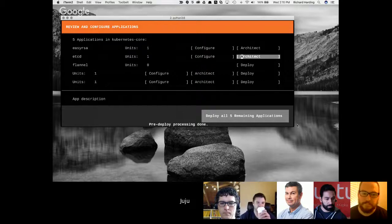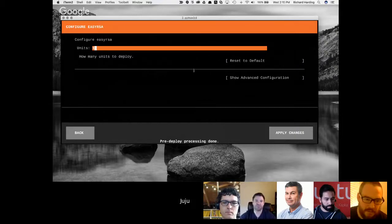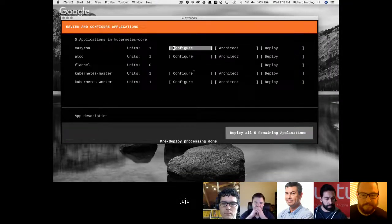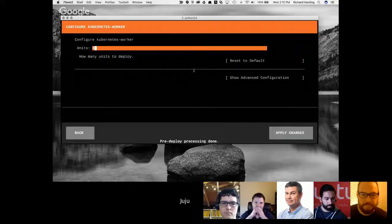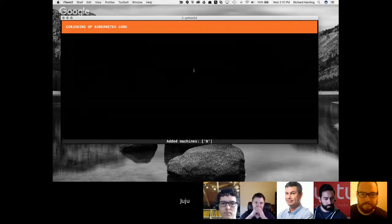What should I play with, Adam? Anything of interest here? I can go in and configure how many units. Yeah, you can probably add additional units for the worker. You know what, that's actually a good point. Let's go through and do that. Where's my worker? Configure, and let's have 2 workers because 1 is just never enough. All right, then I can go through and hit deploy.